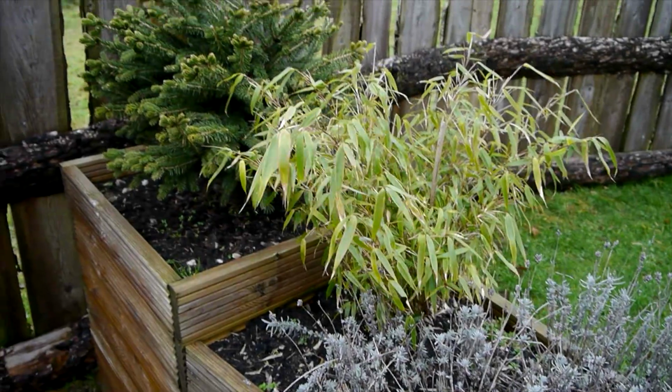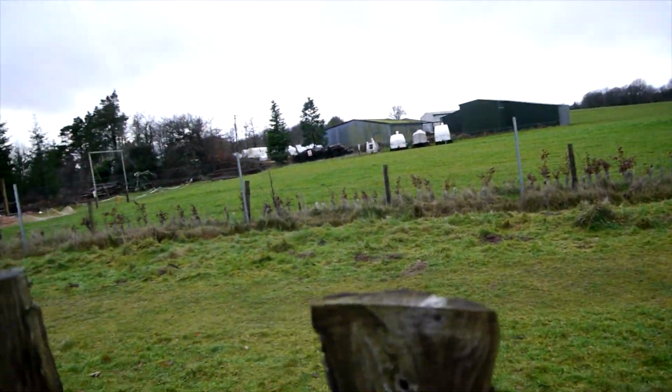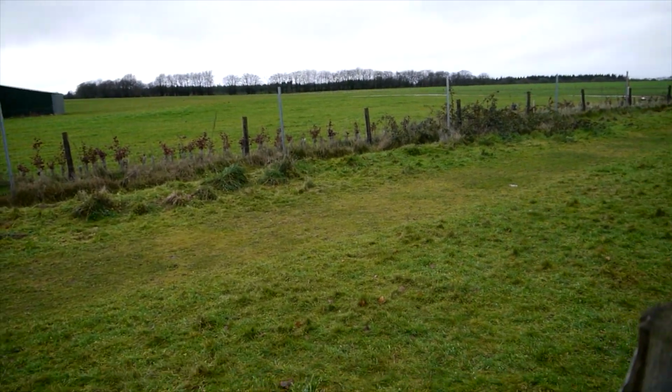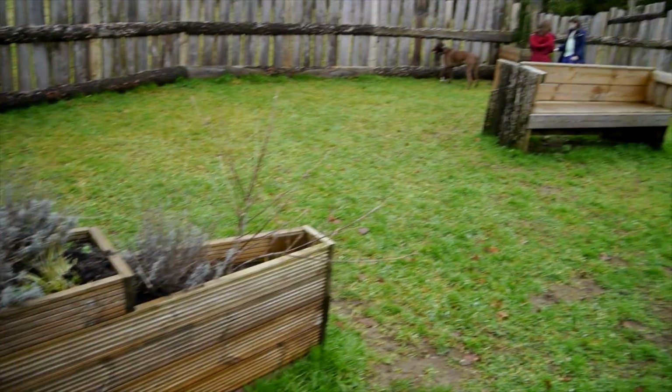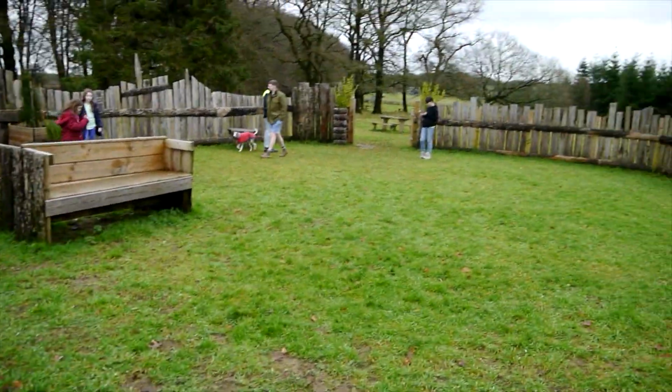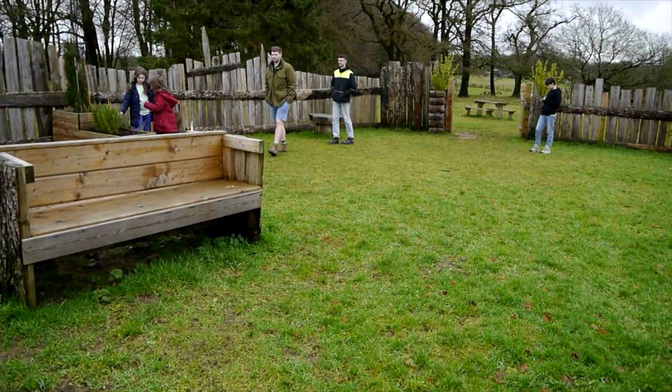Look at him, don't care. Literally don't care, Mum. And over there is the gliders. And then on a good day, you can see them taking off and such like. Oh look, the sensory garden has become packed. Who knew? Is this the place to chill?